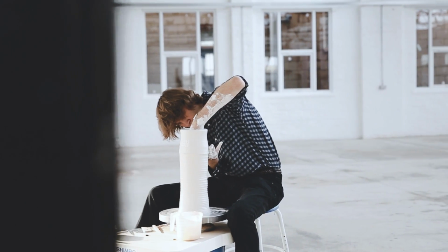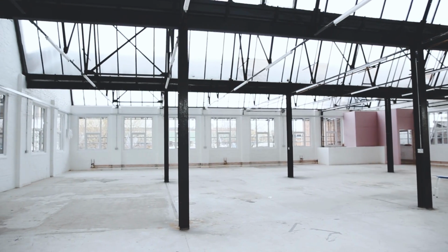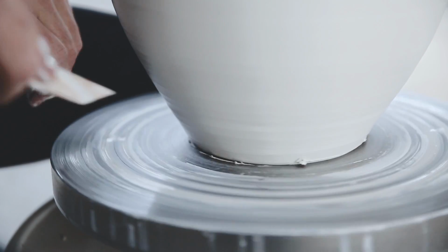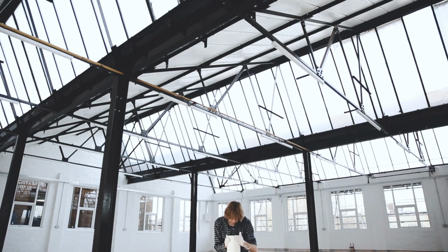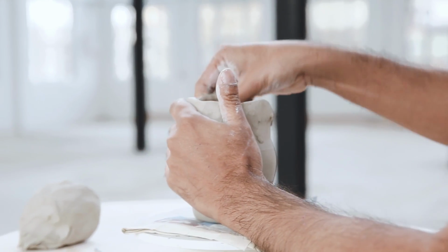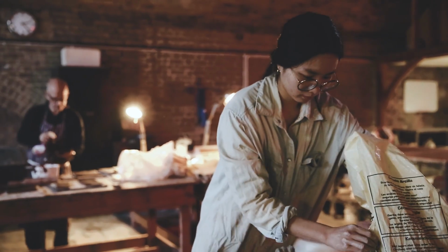Turning Earth E10 is a new centre for ceramics opening in the Lee Valley in March 2017, covering over 8,500 square foot on the top floor of an old hardware factory. The centre will include a large open-plan, open-access membership studio where part-time makers and serious hobbyists will be able to work together in a community environment with all the benefits of the shared facilities.